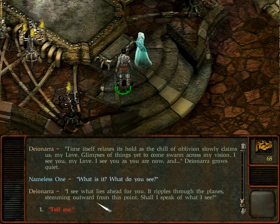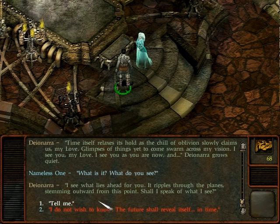What is it? What is it that you see? I see what lies ahead for you. It ripples through the plains, stemming outward from this point. Shall I speak of what I see?